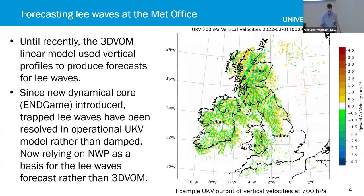Forecasting at the Met Office, they used to use a linear model called 3D VOM, so 3D velocities over mountains. It was linear, it was dry, it was very simple, and they used vertical profiles to produce risk-like factors for wave activity. But since the new dynamical core got introduced, Lee waves have been resolved in the operational UKV models, the high resolution forecasting all over Britain and Ireland. It's far more sophisticated than 3D VOM, and it forecasts Lee waves well in comparison with observations.